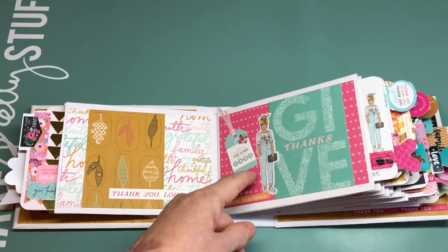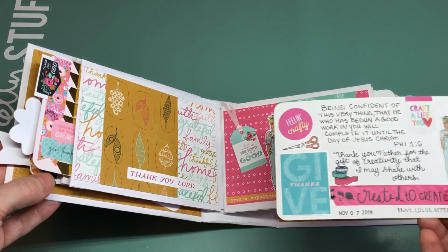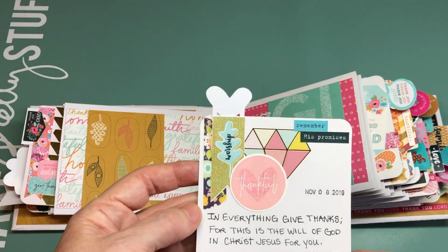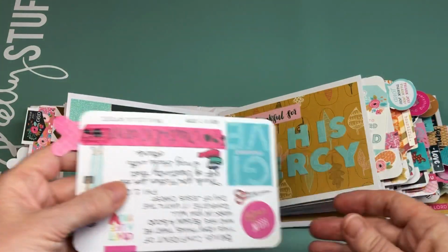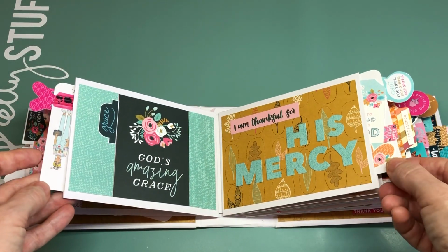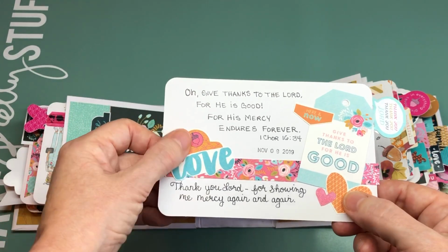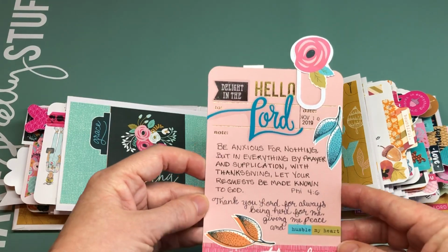Or, like you can see here, I went ahead and took a couple of those stickers to use in my Give Thanks album. And here is my scripture for that day, and a little prayer that I put down. And the following day, my scripture. They're just always back to back in the album. God's amazing grace. I'm thankful for His mercy. And here's the scripture here, and my little prayer. And I just took the pages from that album and cut them up, and the print and pray shop. That's all the things that I've been using.